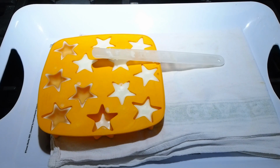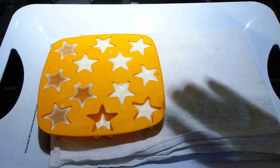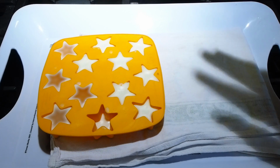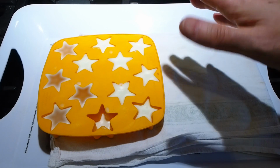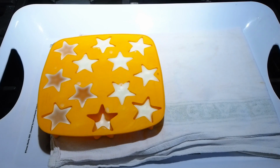Okay, cool. So there we have it. I'm going to let those cool, and it will probably take a good couple of hours to solidify. Then I'll pop them out, put them onto a little bowl, and put them in the bottom of the wardrobe. Simple.